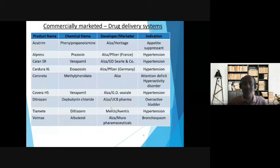And I would say the commercially marketed products. This is the list of commercially marketed products, with the brand name, the active ingredient in it, who the developer is, and what the indication is. I've just made a table, maybe you are aware of it, but I just want to show it here, so that you can see all these advanced drug delivery systems are in the market already.